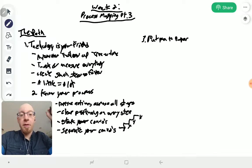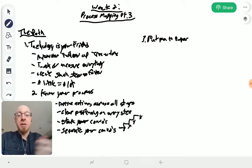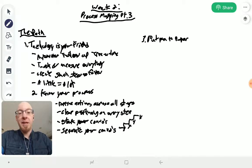Remember what I said earlier in the last video about playing pickup sticks? That's what happens if you don't put pen to paper, right? You've got all of these little pieces and you're just trying to pick them up as you see fit. There's no logic. It's all irrational. Don't do that to yourself. Please, don't do that to yourself. It's a world full of heartache.